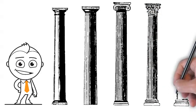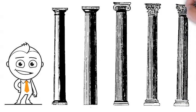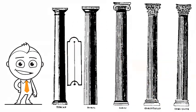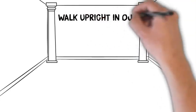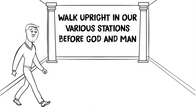But to me, the second degree is about how we relate to our brothers, and the 5 orders are a perfect teaching tool for this purpose, because of the plumb. The plumb is a tool builders use to create vertical surfaces, like walls and supports. But to Freemasons, it serves as a reminder to walk upright in our various stations before God and man. Walking upright means to act ethically, with bravery and aplomb. But what does "various stations" mean?